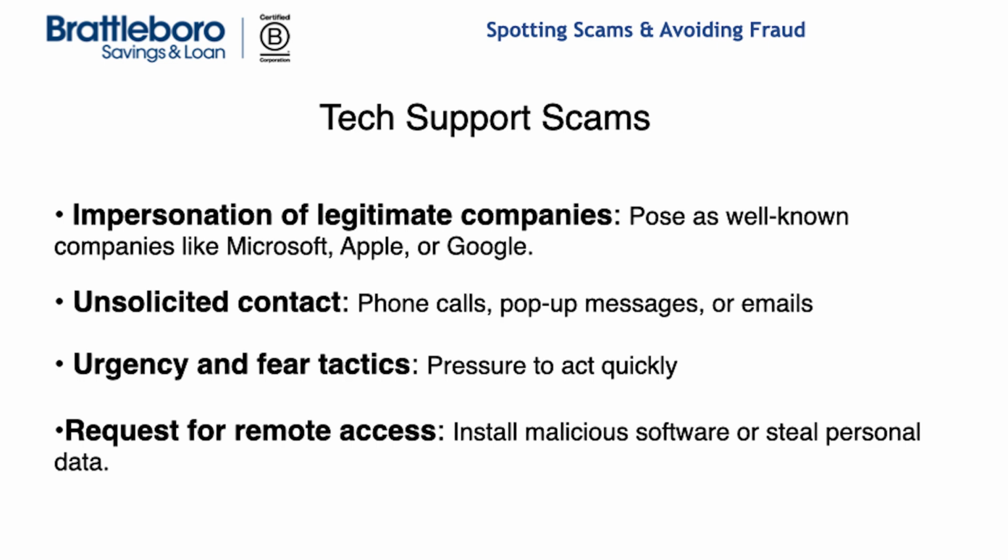There's urgency and fear tactics. There's always going to be some kind of urgent need to call right away. Your files are in danger, your money's in danger, that type of thing. And then once they have you, they're going to ask for remote access to your computer. That's the next step in that scam. Once they get you on the phone and have you engaged verbally, that's where the real manipulation begins, and they're going to try to get in, and then they will start stealing personal information. So if you don't fall for that first step, that's the biggest win right there.